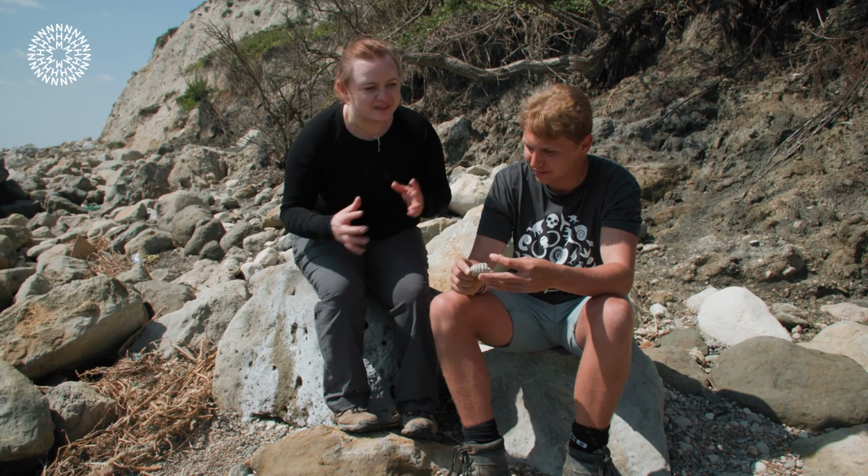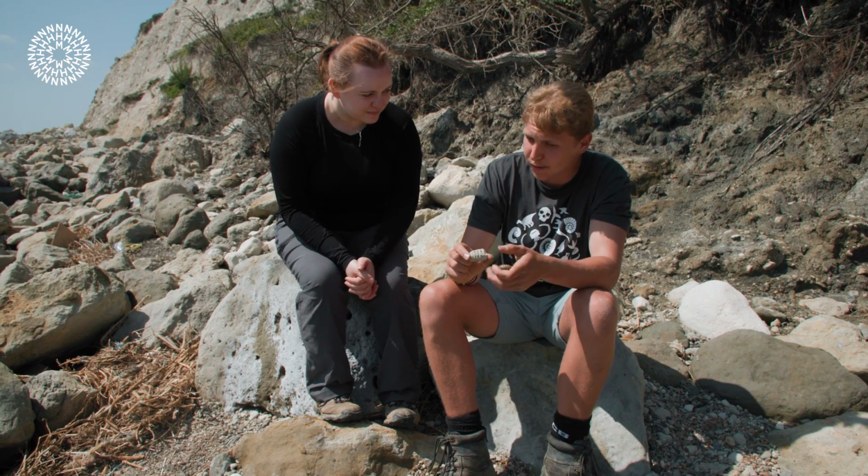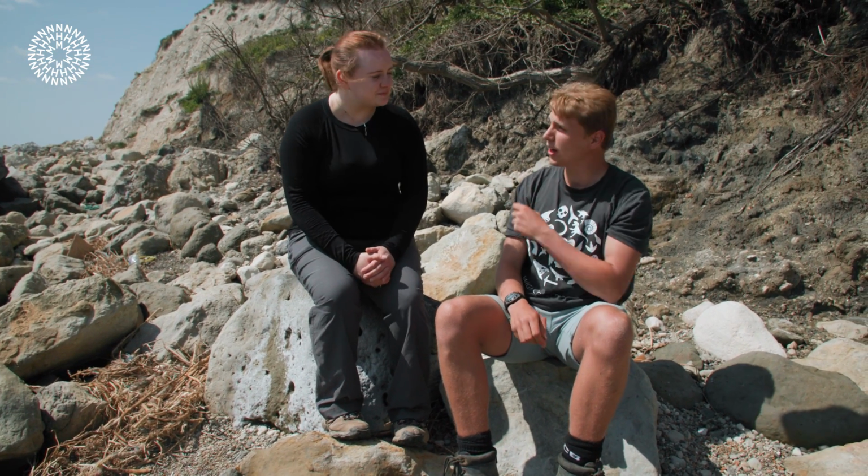So what's the biggest ammonite that you've found on this particular beach? So on this particular beach, I found an ammonite called the Compton out of one of the chalk rocks that we were looking at earlier, and it was about this sort of size. Can you collect that, or do you have to leave it where it is? So it depends on the beach.